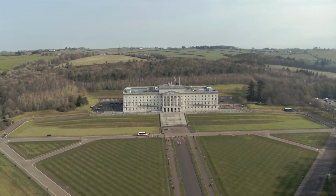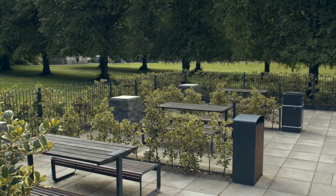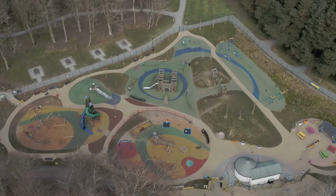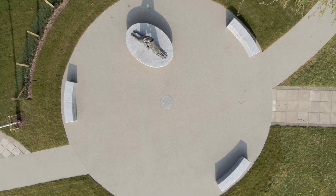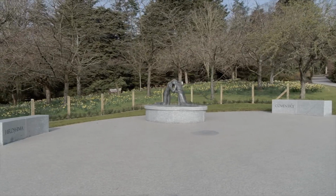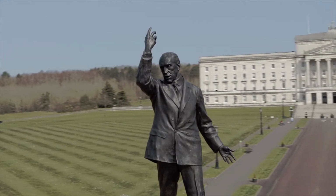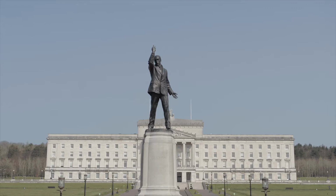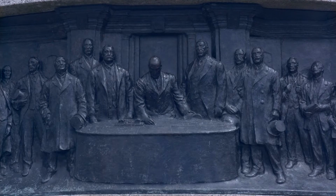The Stormont Estate, in which Parliament Buildings is situated, is a popular public park, with winding nature walks, picnic areas, and a children's playground named after the late Secretary of State for Northern Ireland, Mo Mowlam. The estate, which comprises 407 acres, is also home to the sculpture Reconciliation, by the artist Josefina de Vasconcelos, which was unveiled in 2000. The imposing and iconic 12-foot bronze statue of the Unionist leader Edward Carson, who led the anti-Home Rule movement in the late 19th and early 20th centuries, looks out upon the surrounding estate. The 13-foot Irish granite plinth upon which he stands is decorated with bronze plaques which depict episodes in his life, including the signing of the Ulster Covenant, of which he was the first signatory.